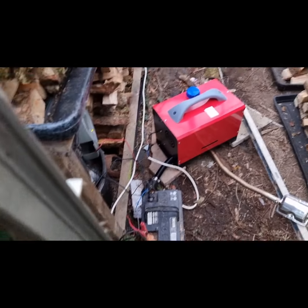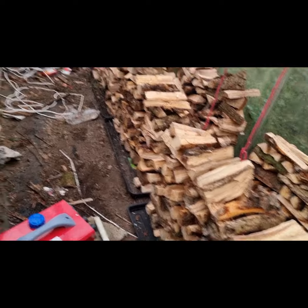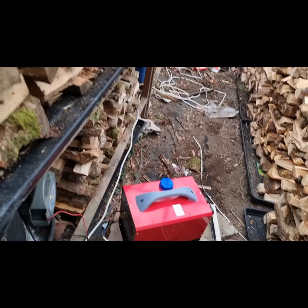Definitely feels warmer in here. Obviously I wouldn't suggest opening the door and taking a sniff of it, otherwise you'd see carbon monoxide in there. It seems to be functional. Really, we'll see in a couple of hours.